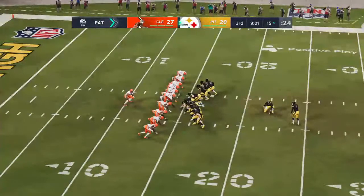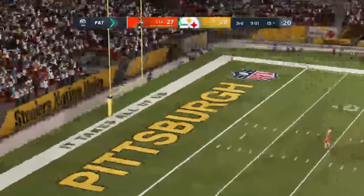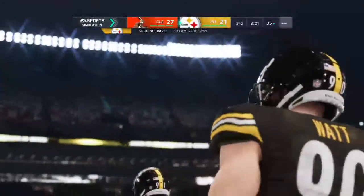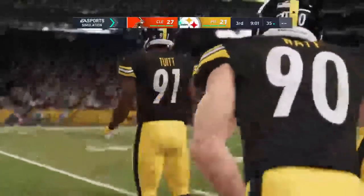Boswell for the extra point. And the lead will shrink to 6. A good drive that time as they go 9 plays in all. And it ends with a Pittsburgh touchdown. Steelers 21.